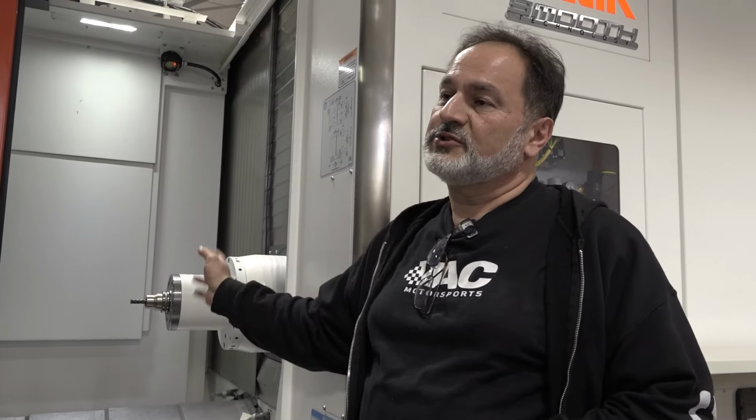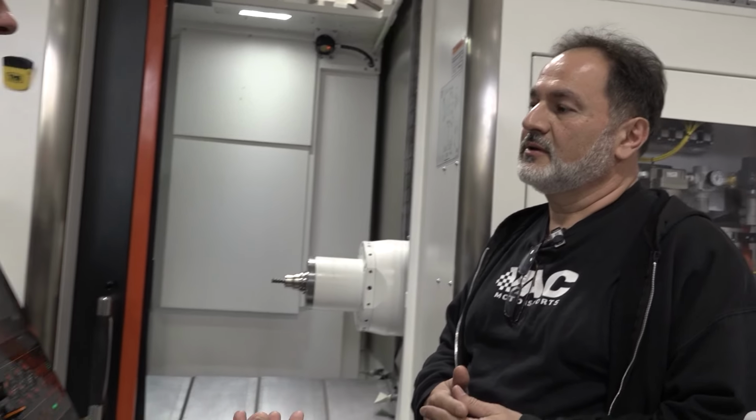This machine, more tooling. Again, I like efficiency. This machine is 160 tools. Wow.